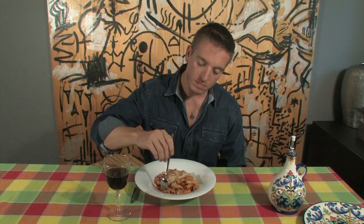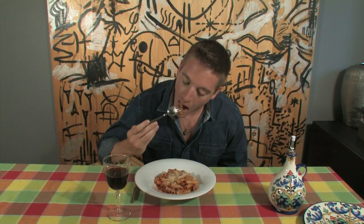When faced with a big baked dish of the Italian favorite Ziti, just take your fork, dig in, and enjoy.